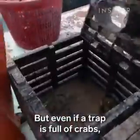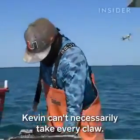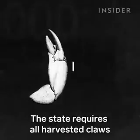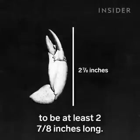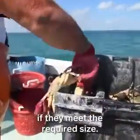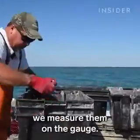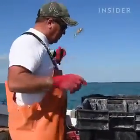But even if a trap is full of crabs, Kevin can't necessarily take every claw. The state requires all harvested claws to be at least 2 7/8 inches long. Crabbers can legally break off both claws if they meet the required size. The ones that look smaller, we measure them on the gauge, like that one.